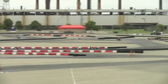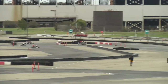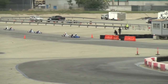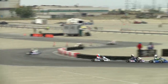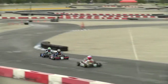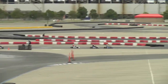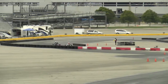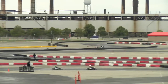Look at the lead change here. Morgan coming back to the lead. Yeah, Morgan stayed patient, aggressive, made a nice smooth move right there on the entry to the horseshoe. When they come across the stripe, there will be 6 laps remaining. So Martinez back in that second spot. Mack running third. Gordon has now moved into the 4th position, with Nzunza running 5th. 6 laps to go. Great racing action here with this class.